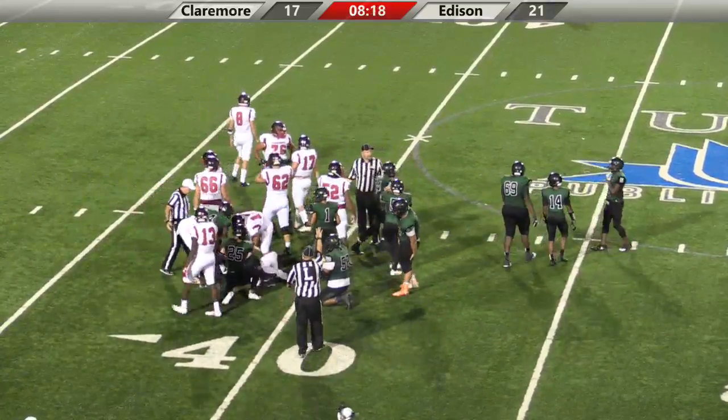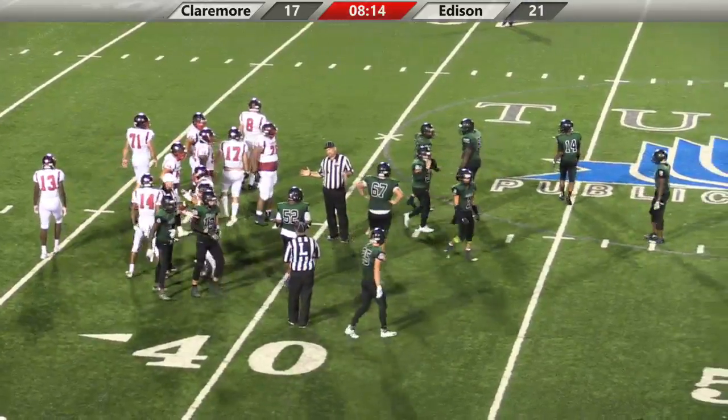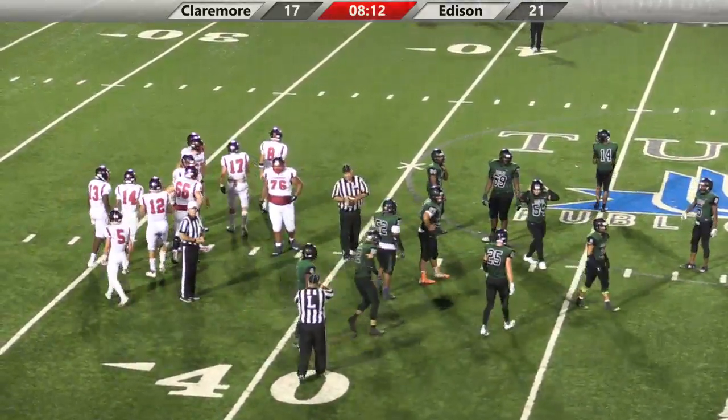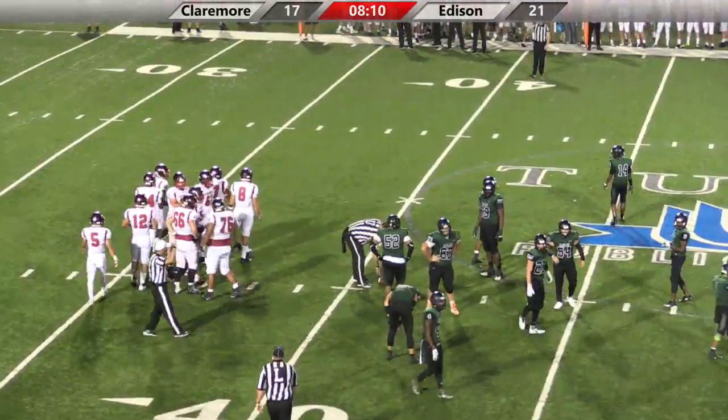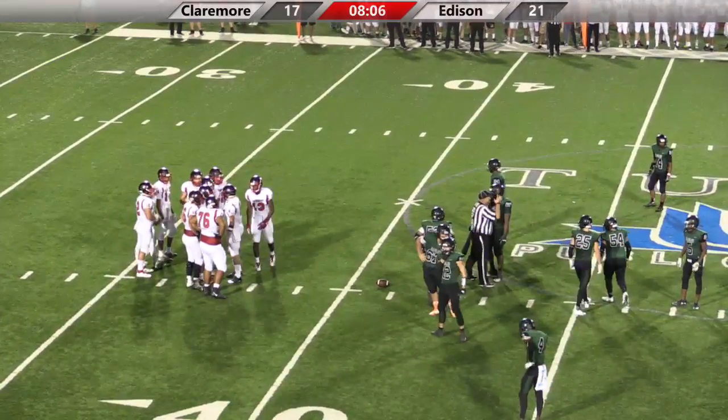A little easier to call 3rd and 2 than 3rd and 10. I tell you what, I'm looking out here, and all I see is number 14 for Edison. He's a 5'6" junior cornerback, and they put him out there in man coverage. We've got a 6'4" receiver.